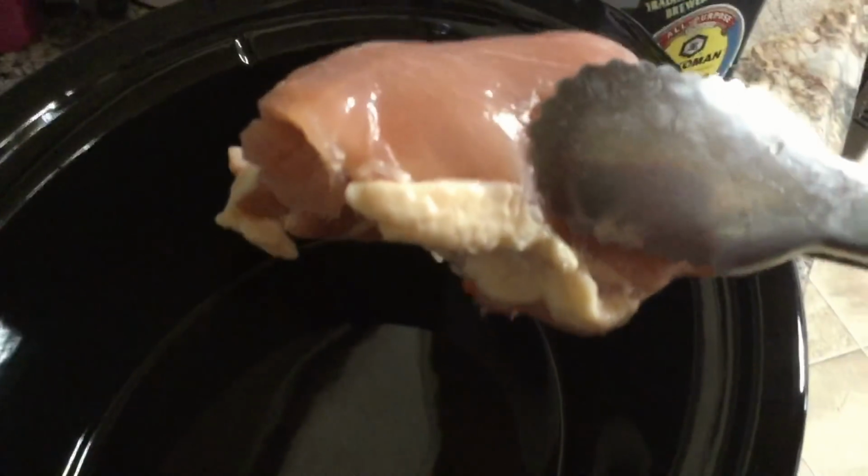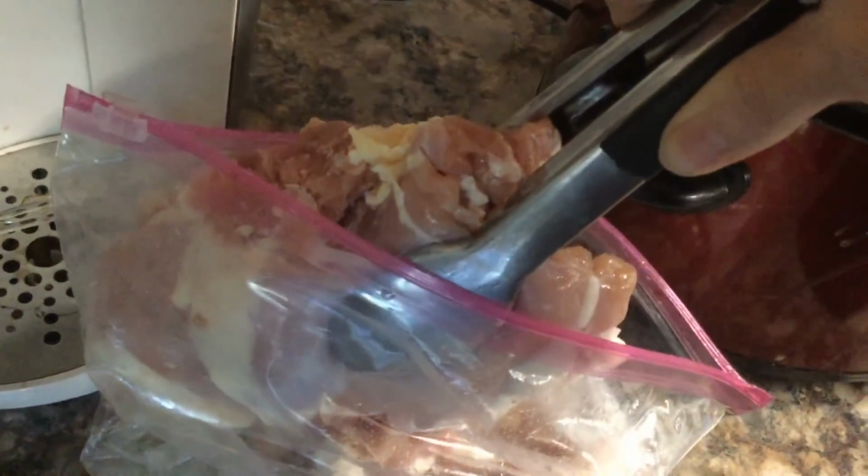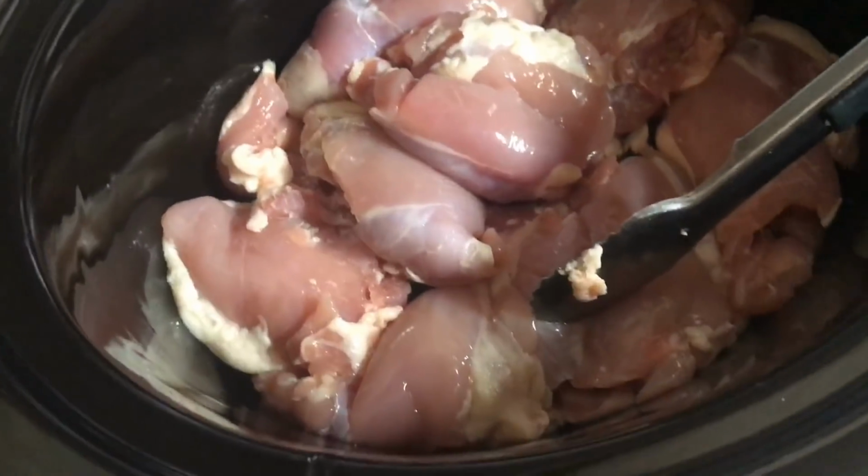So let's get started. The very first thing we are gonna do is put our chicken in the pot. Mine is in this bag. I had it out defrosting and it looks like it's still a little stuck together. So, trying to do this while I have you guys in my hand is not the easiest. So hold on a minute. So I've got all of my chicken in the pot.